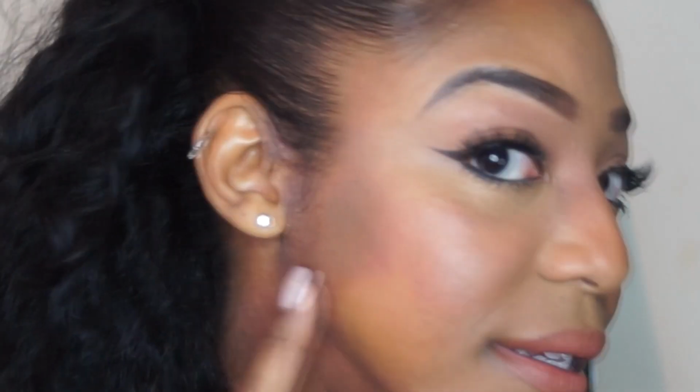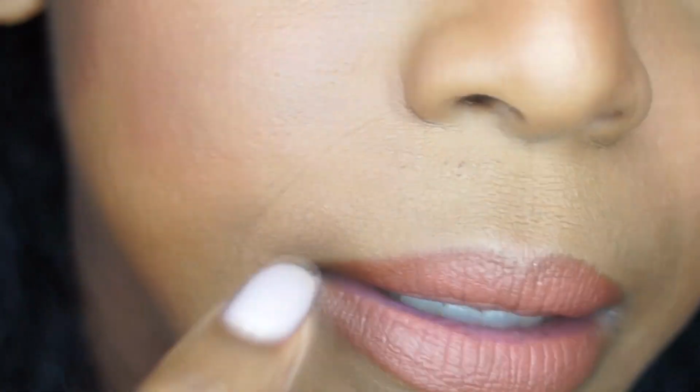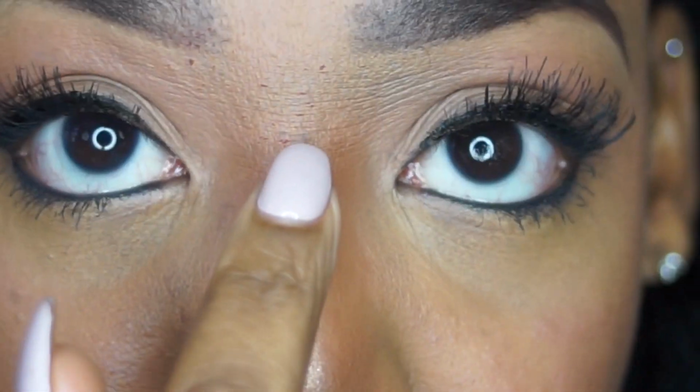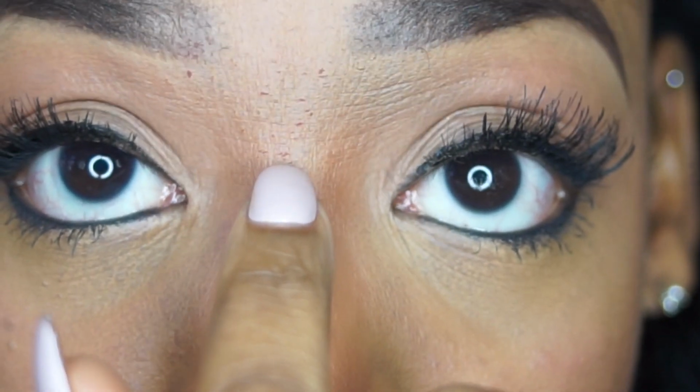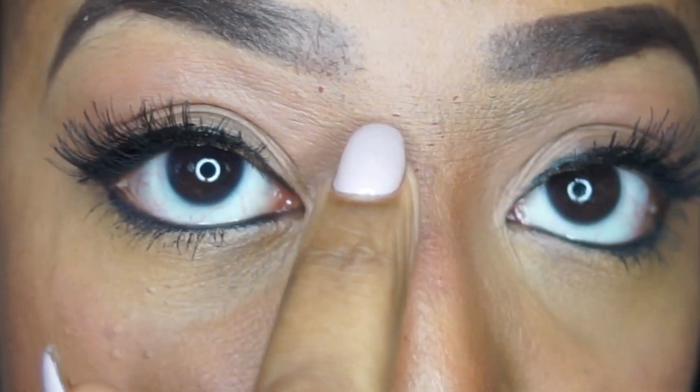Zoomed in, you can see the redness on my cheek. This side of my face here, I have a massive scar. My top lip is also very cracked. My brow is pretty bad. You can see all these little like paper cuts, it looks like, and here all these little holes are where it weeps.